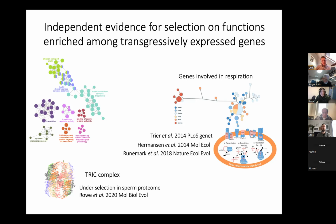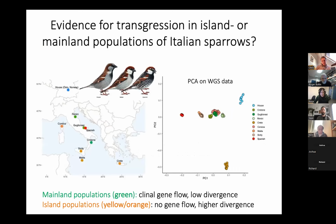So does this translate into phenotypic transgression, these patterns of gene expression? Well, that's a question we haven't been able to answer yet. I think the best way to get at that would be to look into the kind of processes that we find transgressive gene expression for, and see if the characters we expect them to affect are transgressive. But we do have some suggestions that the Italian sparrow have some transgressive phenotypes.